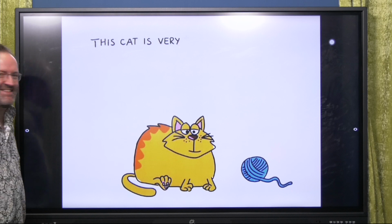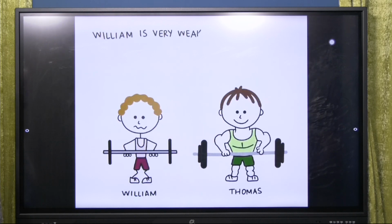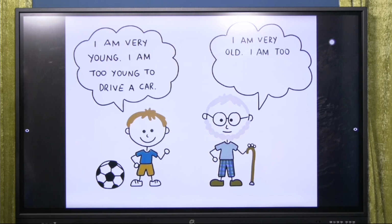Let's look at an example. This cat is very fat. It is too fat to play with the yarn. Here we use very to describe a fact and too to make a negative statement. Another example. William is very weak. He is too weak to lift the bar. Thomas is very strong. Here we use very to make a general statement and too to make a negative statement. Another example. I am very young. I am too young to drive a car. I am very old. I am too old to play soccer.